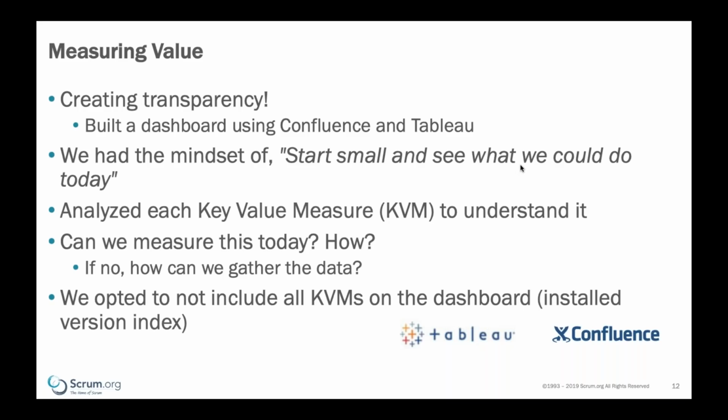And so what we did was we wanted to start small. We wanted to say, okay, we know we want to get this moving and we want to get going quickly. So let's start small and just see what we can do today. And we went to the appendix, or I don't remember if the appendix existed at that time, but we started at the top and through all of the key value measures, and we went line by line. And we looked at, okay, do we understand what this means? If we do, great. How or can we measure this today? If we can, great. How? Let's start doing it. If not, is this something that we can gather later, maybe, or what will it take to gather this data that we think is important?